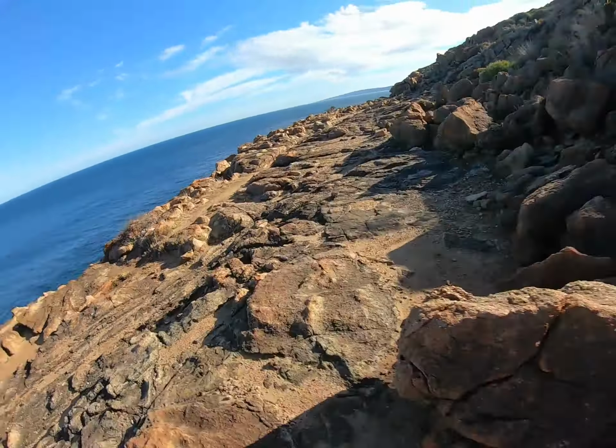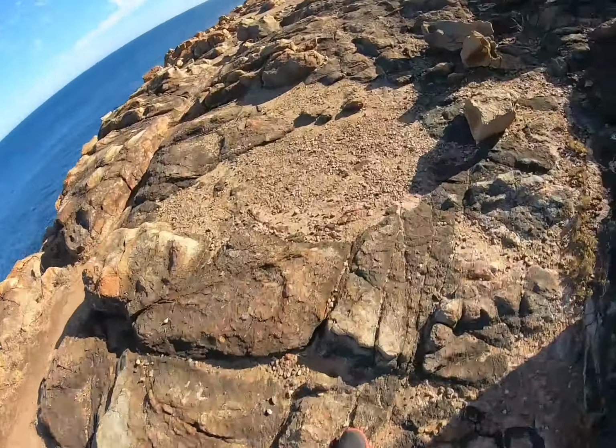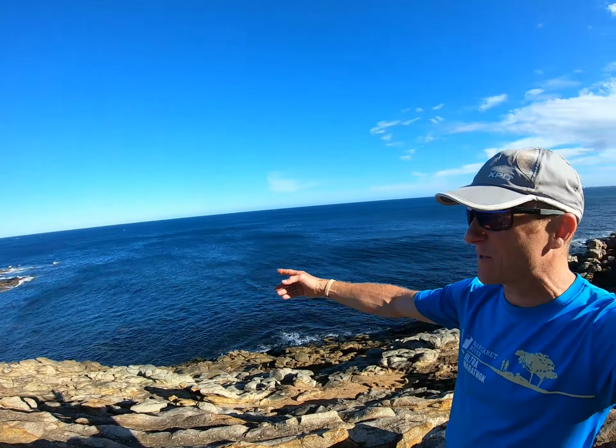Very technical, a lot of things to trip over on. So if you're coming through here in the dark, have a good head torch. Take your time, slow down. You don't want to trip up this far into your race. And if you're here in the daylight, you get to enjoy incredible views like this.